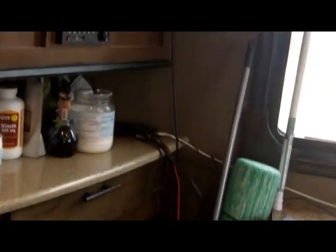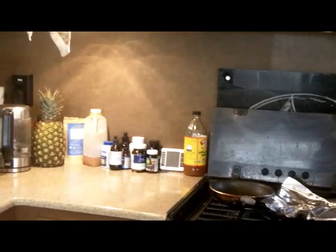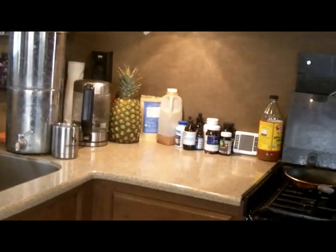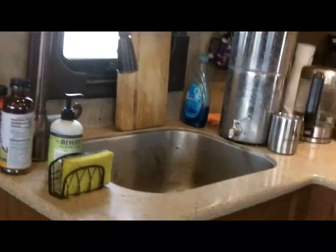Storage here. Storage in here. And the kitchen area. So, since the focus of this is seeing things hold up, let's just start in the kitchen area. They're using Corian countertops. A lot of companies do this. Again, this is 4 years of continuous use. This stuff looks brand new.